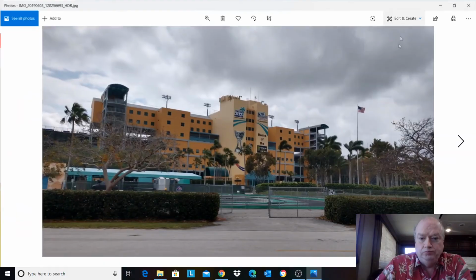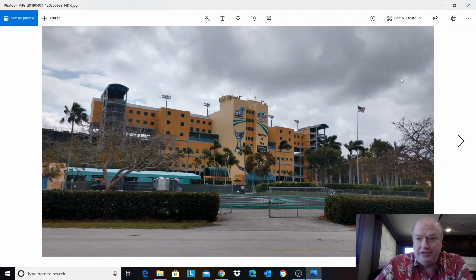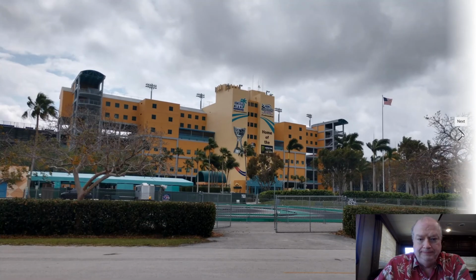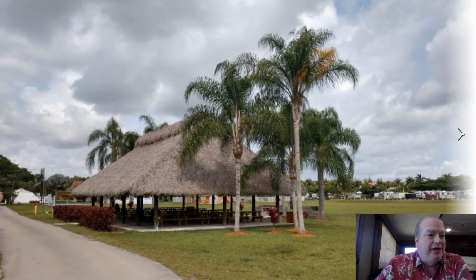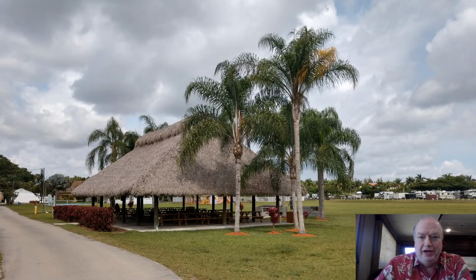This stop is in Homestead, Florida, which is the home of one of the NASCAR stadiums, which you can see here. And I stayed at the Miami Everglades Resort, which was very nice.